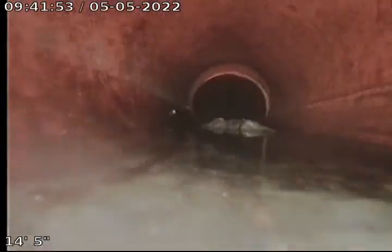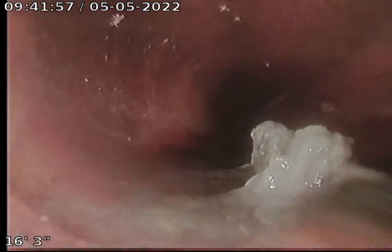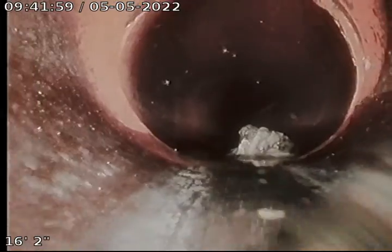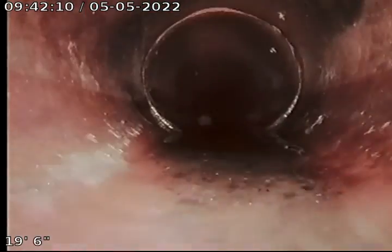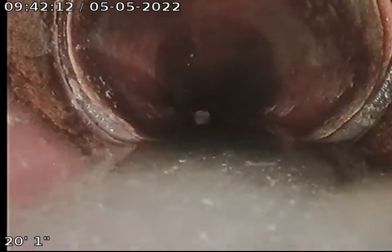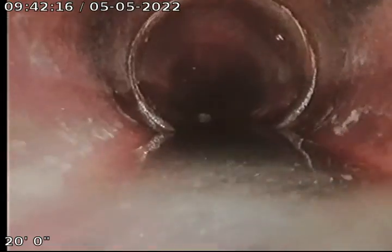So we're running out toward the street. We got some debris right here, holding back a little bit of water. That joint appears to be in fair and maintainable condition at this time. A little minor offset, nothing to be concerned about. Then we have another joint here. That joint's holding back a little tiny bit of water, not terrible.